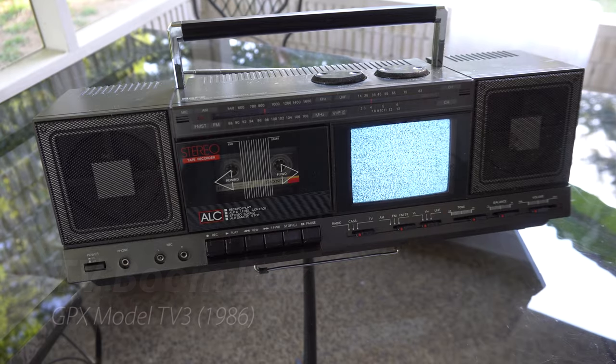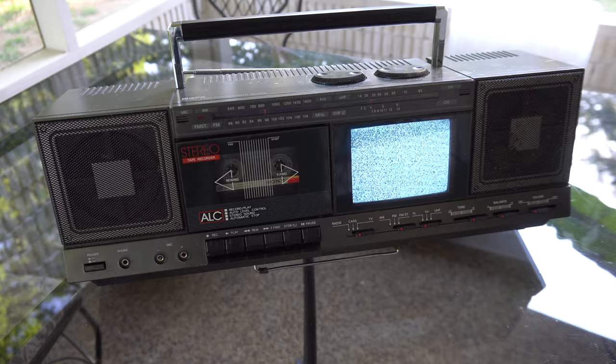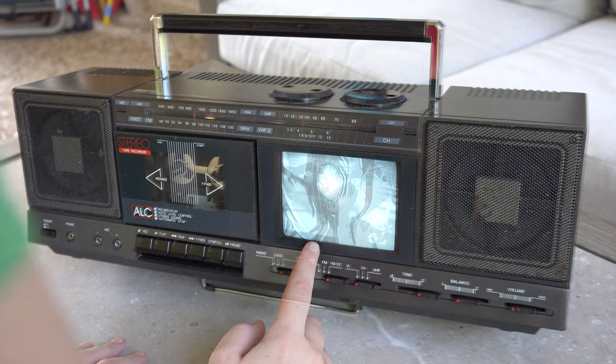Back in the 1980s, if you were headed to the beach and wanted to have all your entertainment bases covered, you might bring something along like this. The TV boombox? Yes, the GPX model TV3. It's a TV boombox from 1986.